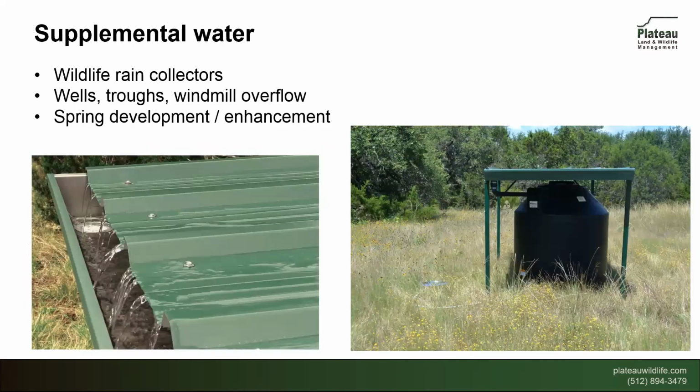Supplemental water. A lot of times people are going to think, going back to our pond construction, well, I got this pond, that's supplemental water. Not always the case. To have supplemental water, you have to actually be able to supplement the water. So unless you got your well tied into that pond or tank, then it could count as supplemental water, because in bad years like 2011 when your pond goes dry, you've got to have a way to pump it in there to make it count for supplemental water.